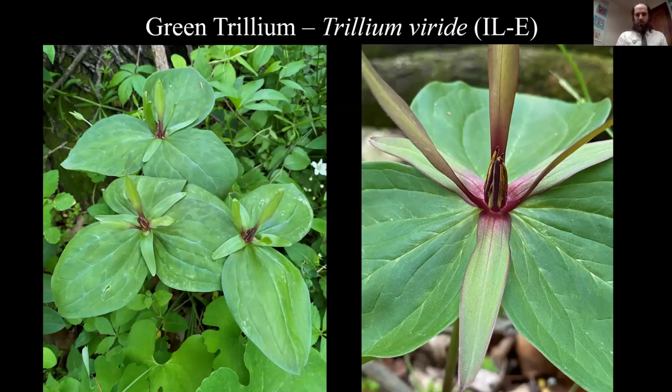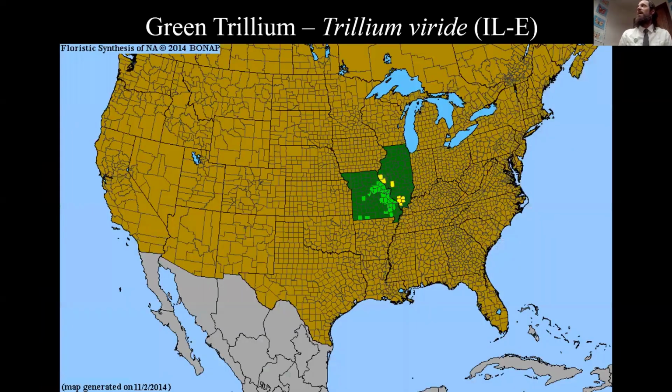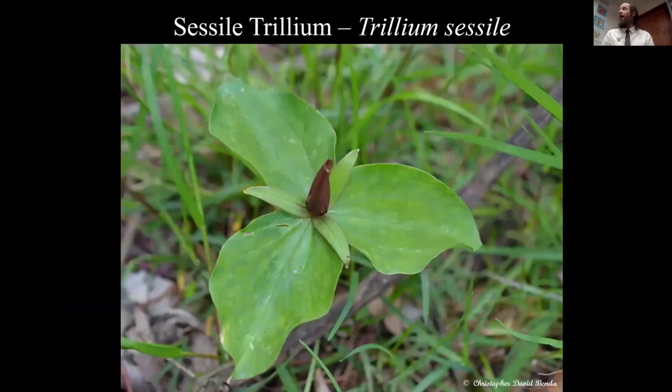So what I think might be most confused with this is the Sessile Trillium, which in my mind is rare as well. In fact, I've seen way more green trilliums than I've seen Sessile trilliums. So I want to investigate this and think this actually might deserve to be on our threatened and endangered species list. But that's the only other one that's going to have sepals that are spreading, as well as the flower being right on top of the leaves. It's not stalked. Our white trillium is a common one that is going to have a stalk to the flower. So these are what we call the sessile flowered trilliums, which is why they call it Sessile Trillium.